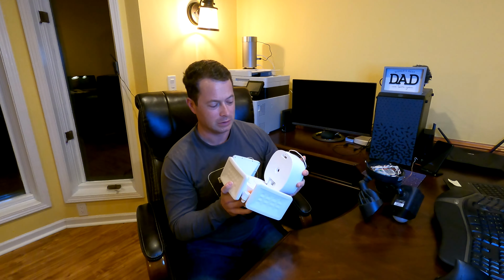As far as cons to this Eufy cam, the main thing that I would say is, one, the form factor. It is bigger, so if you wanted something more inconspicuous, this isn't it, obviously. You're gonna have this big guy up there. The Ring one looks a little bit more like a normal floodlight with an extra little camera sticking off.